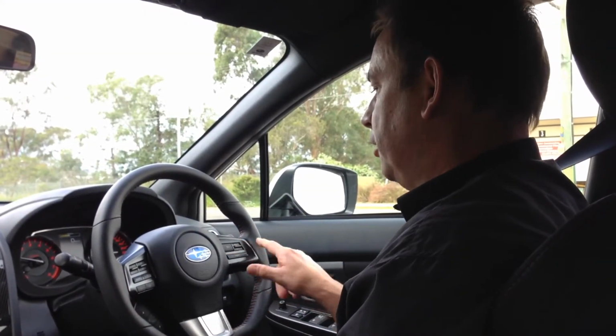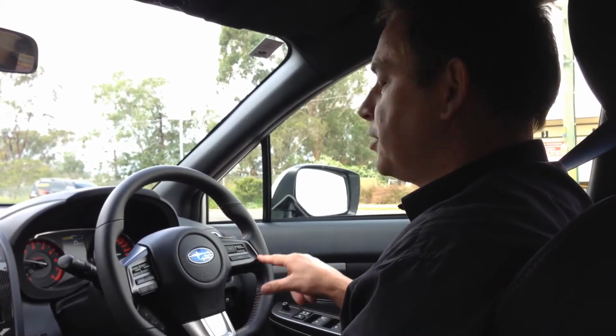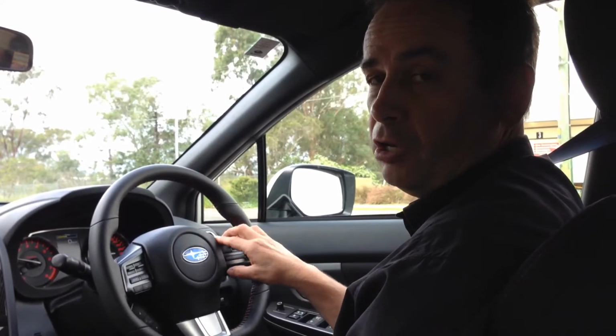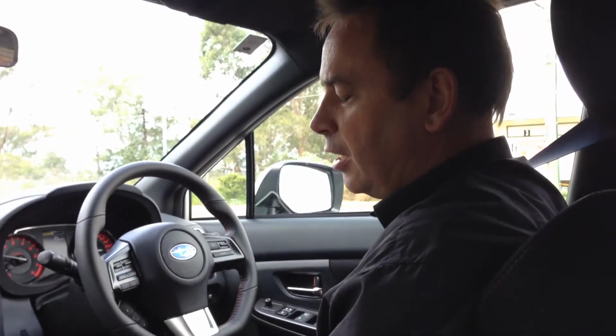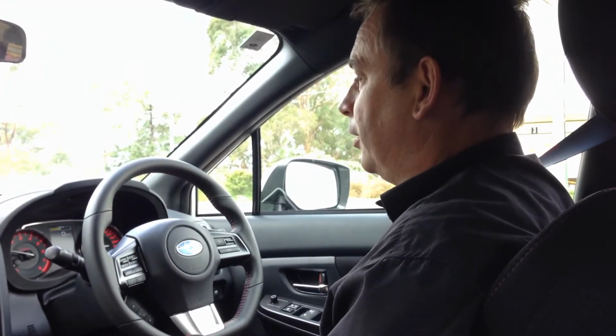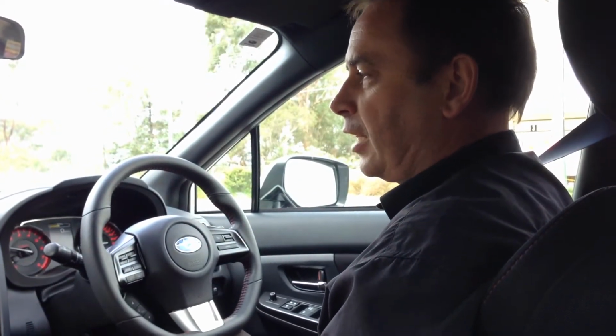So on the steering wheel in the CVT option WRX, it's got some extra buttons in addition to the cruise control to change the SI-Drive settings. That transmission is very, very good. It's something that even surprised me as a driver. Overall, the rest of the car with that transmission is exactly the same.